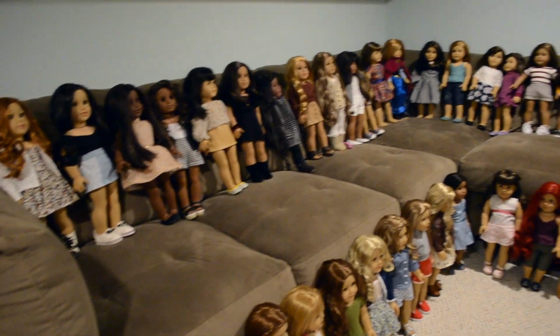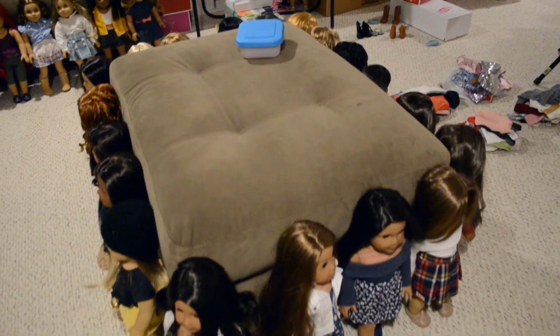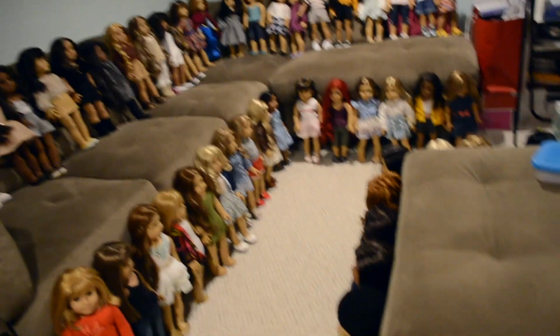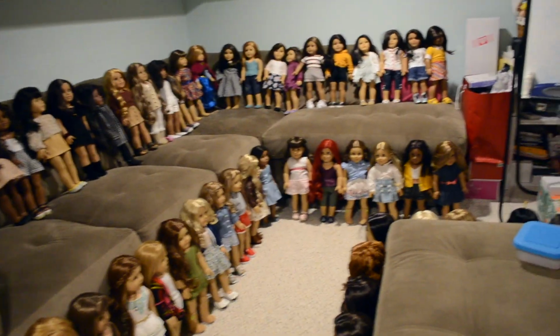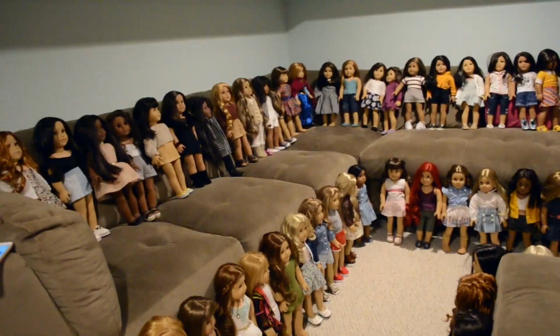Alright guys, so I am ready for my dressing all of my dolls for Christmas video. I have all of my dolls out here, and then the start of all my clothes over here. My next step is to undress each and every one of these girls so that I can get their clothes and be able to rearrange them in 50 plus different Christmas outfits. Wish me luck, I will be back with you guys in a bit.